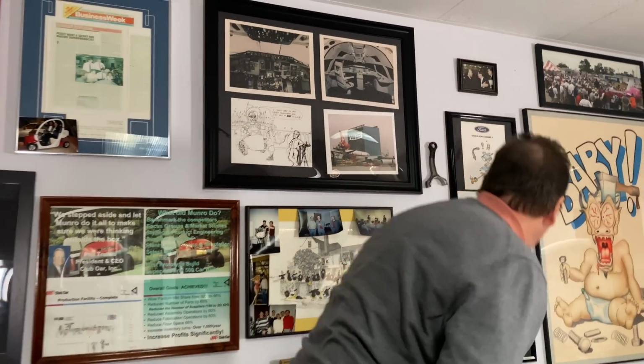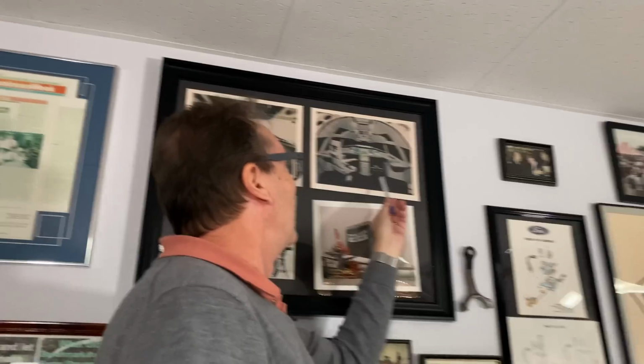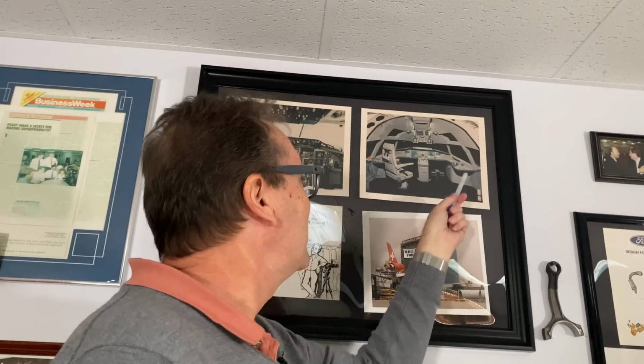They built this mock-up right into the structure of an old DC-9 right here. They built this whole thing. And again, this is in the old Douglas tradition. We went up there with a whole bus of our engineers, and there was the head of who was in charge of the cockpit or the flight deck for this airplane.